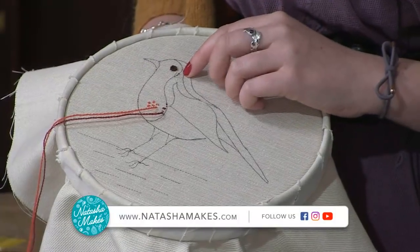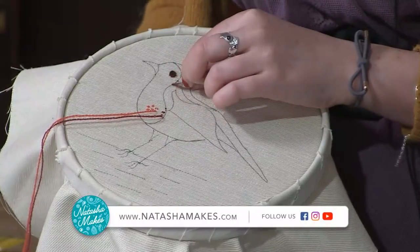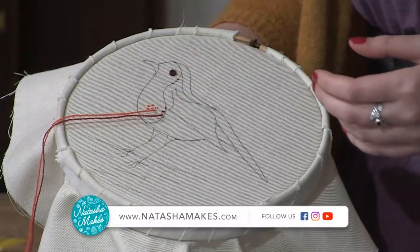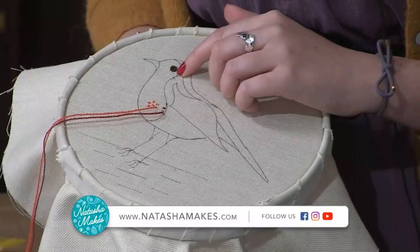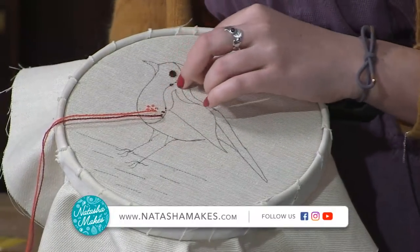Because we don't want him to look like he's got a squint. Squinty Robin. Maybe winking at the other one. He might be. They're sort of lovebirds, aren't they? We're heading into spring now. It is the time to be winking at each other.